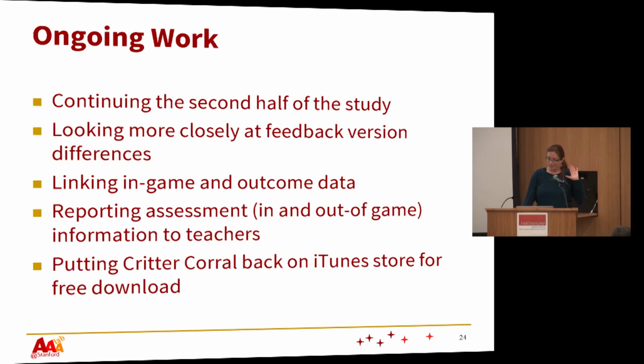So our current and ongoing work, obviously, is to continue the second half of the study, we're still going, to look more closely at the feedback version differences. This is really interesting to me, to try to link the in-game and out-of-game data. And related to that, figure out how to report the assessment information and also the in-game information to teachers in a useful way.